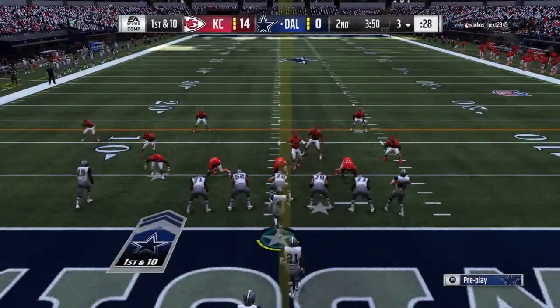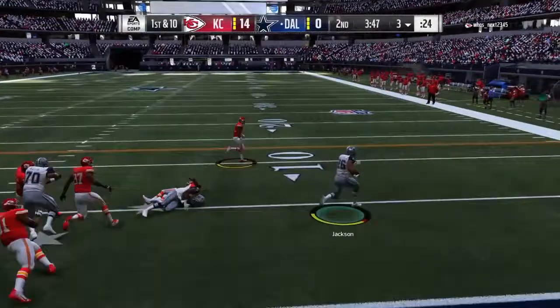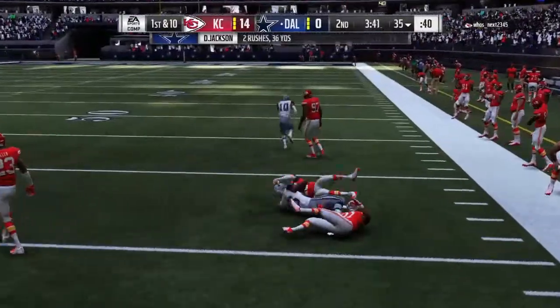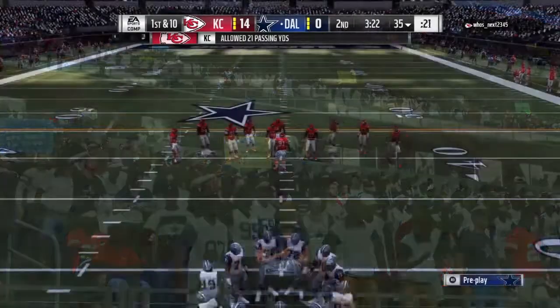Now they look to pay it off on first down. Now they try the right side here. And some room to maneuver. And he'll be taken down, but they've got this one up to the 35-yard line. That one good for 33 and a first.